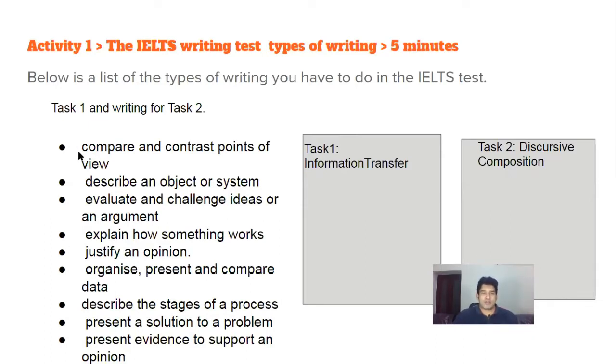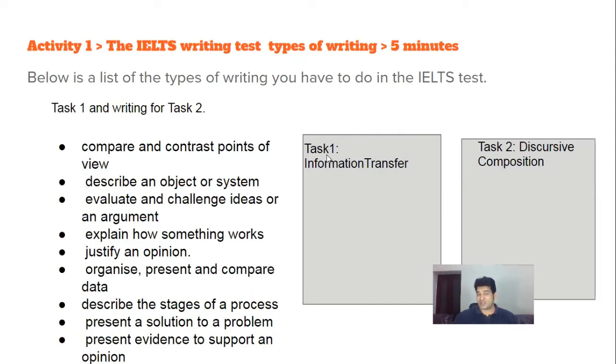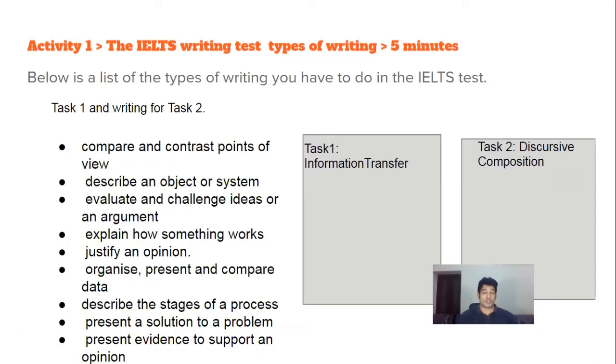So what you do is, here you can see with the mouse, that there are some statements. These are actually the question types, and over here there are two types of boxes. There is one for task one, called information transfer, and task two, discursive composition. So what to do is, we have to find out what type of essay will fall in what type. For example, compare and contrast points of view, describe an object or system, evaluate and challenge ideas or an argument, explain how something works, justify an opinion, organize, present, and compare data, describe the stages of a process, present a solution to a problem, present evidence to support an opinion.